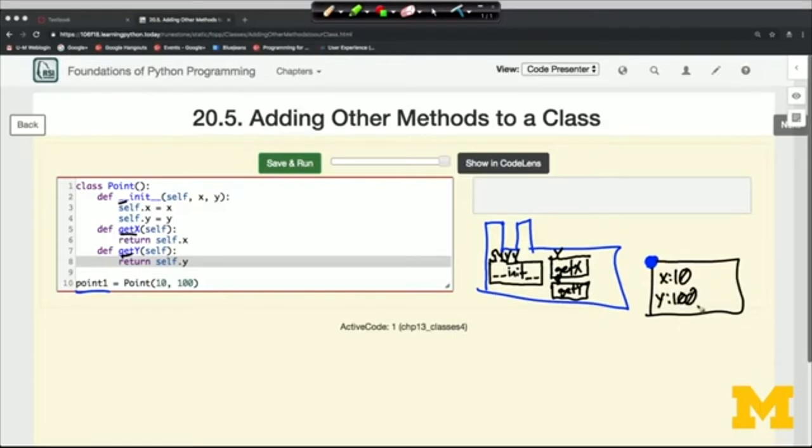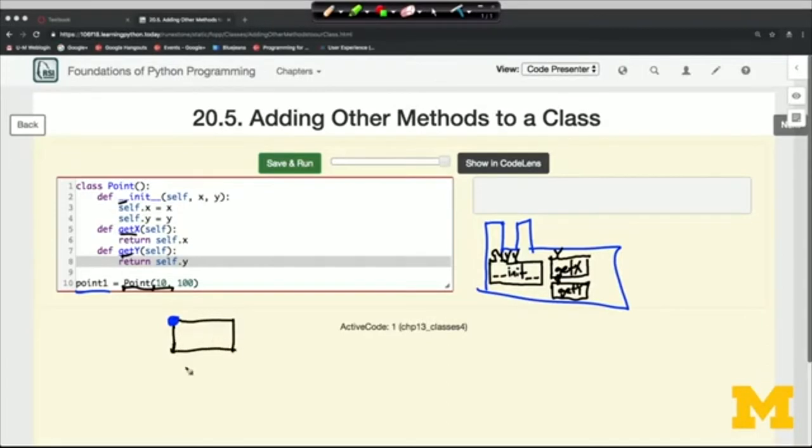Now, I want to go into a little more detail as to how exactly we set these instance variables, x and y, to 10 and 100. In other words, what exactly happens when we say Point(10, 100)? So I'm going to erase this instance for now and let's start from scratch. When Python evaluates the statement Point(10, 100), it first creates a new kind of blank slate instance. So it creates a new instance of Point, and it doesn't have any instance variables at first.